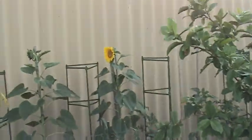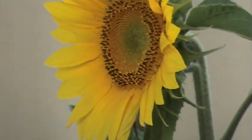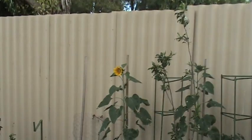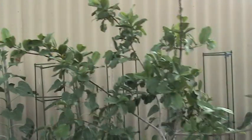And also in the back there you can see sunflower finally opened, even though it's not facing this way, which I hope it would. And there's another one over here, and the rest is still a while away, but they're still going nicely. Wow, it's a long video today, sorry guys.